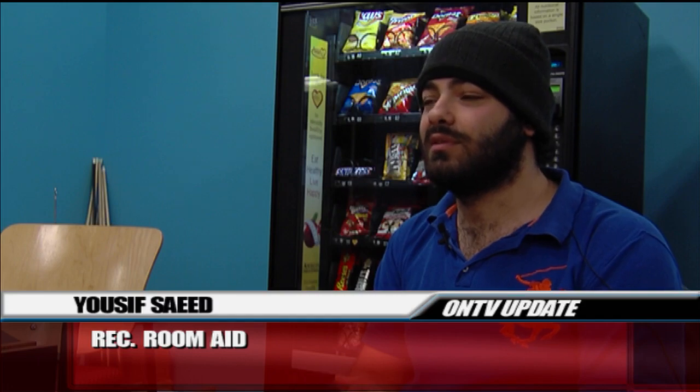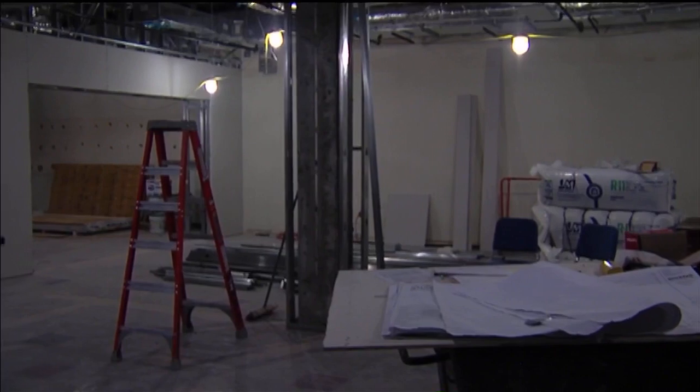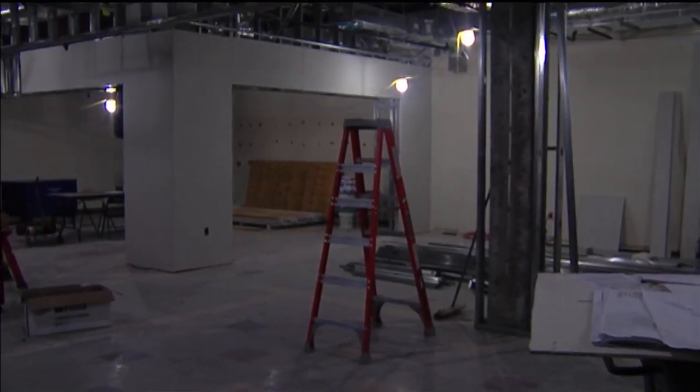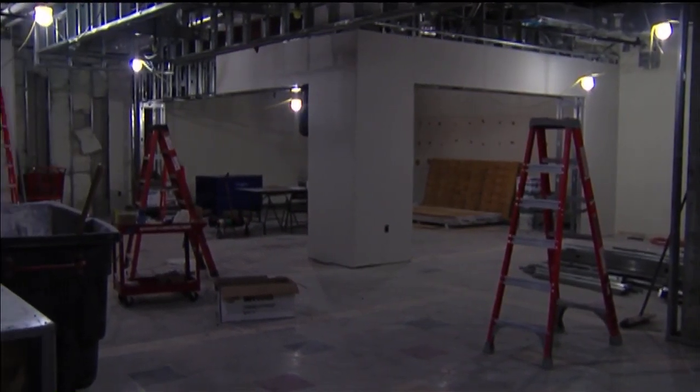The new rec room is supposed to be finished, if there aren't any delays, next semester. It's going to be a lot bigger. It's going to have more pool tables, more table tennis tables, and new stuff. Also more televisions, and a bigger desk for me. But that's not all. Most of the people don't know that we have other games than ping pong or pool. We also have board games and cards and stuff.